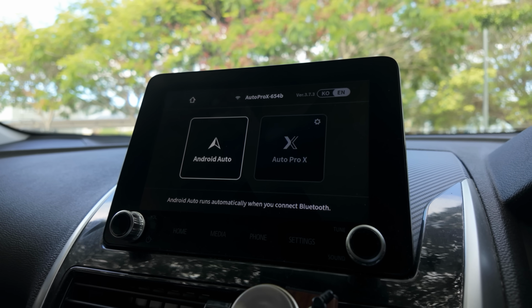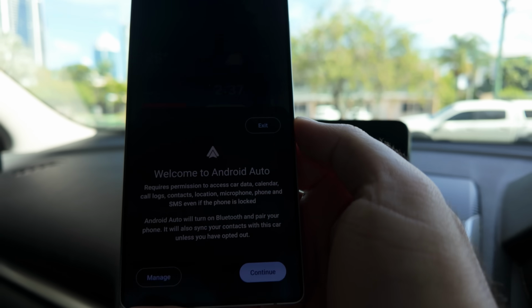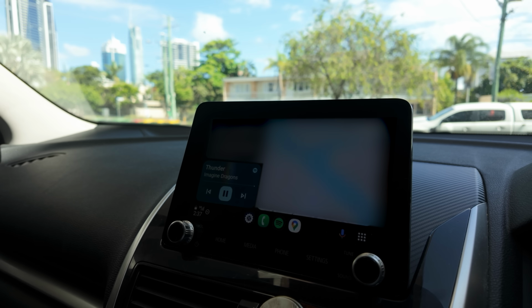But this isn't just a Samsung DeX enabler. It also turns wired Android Auto into wireless. There is no extra app needed for this either. As soon as you connect it once for Android Auto, it will connect automatically wirelessly every single time.